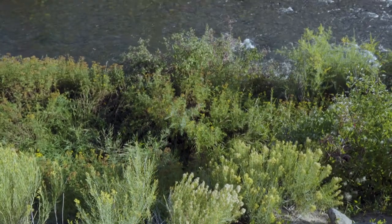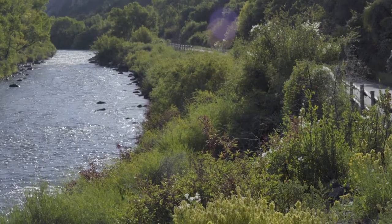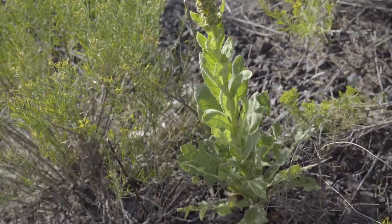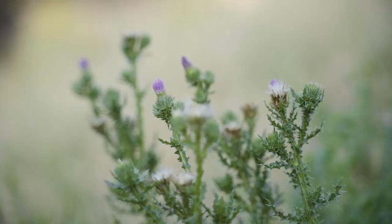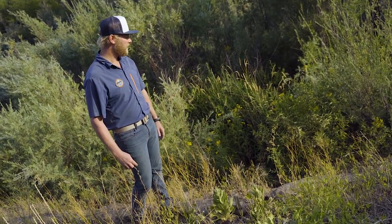The topography in this area, you can't really mow it. My predecessor started by spraying chemicals, and when I started, it wasn't working. We were going to the same spots, spraying the same chemicals, and we weren't having any results. Chemicals are only doing one thing, they're killing. We're trying to build soil health. We're trying to get that life back. So we started to use other tools, and now we're using goats.